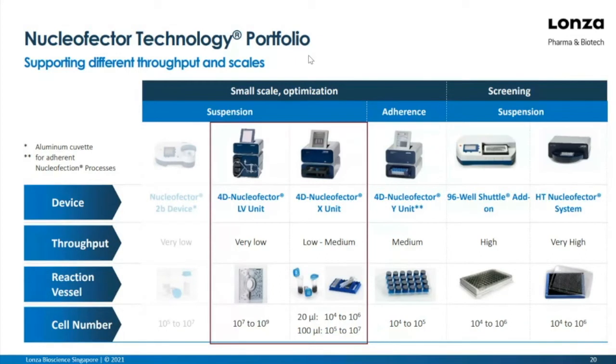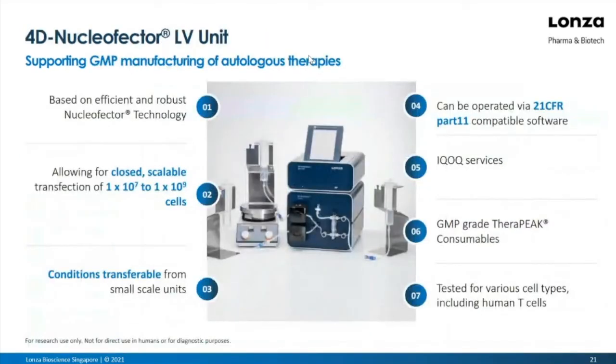Usually they will start with the X unit to do the smaller cell number. And while everything is being confirmed, proof of concept, then they move into the large volume, which is the LV unit. Because this is very relevant, you need to have a closed system that is able to meet the GMP requirement. So we came up with the LV unit about 2 years ago to address the need in the cell and gene therapy market. Everything that you do at smaller scale in the X unit, you're able to transfer here.